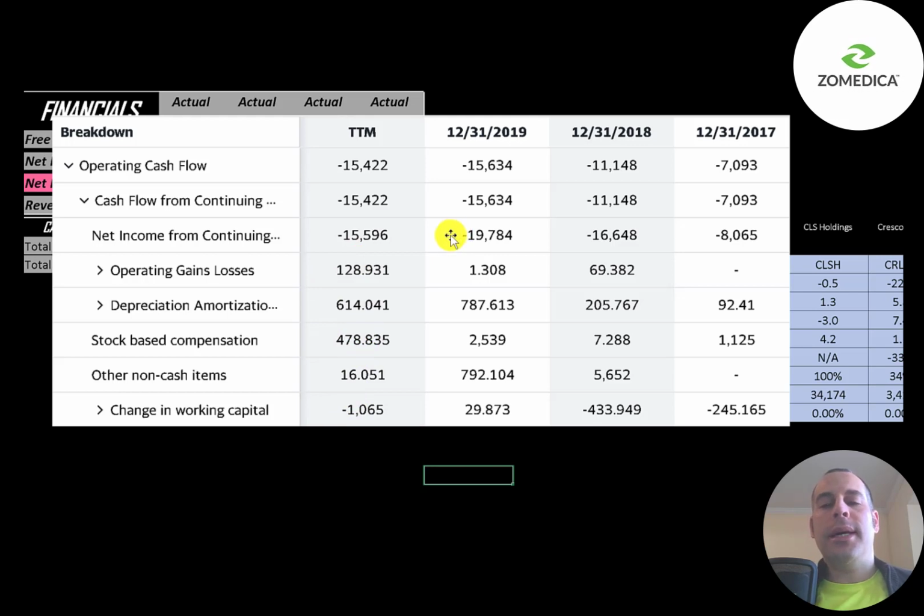Let's look at 2019. They had negative $20 million of net income. Then we have to add back $800,000 of depreciation. That's a non-cash item that brings down your net income. We have to add back $2.5 million of stock-based compensation, $790,000 of other non-cash items. Even though they reported a $20 million loss, they actually lost $15.6 million of cash flow.